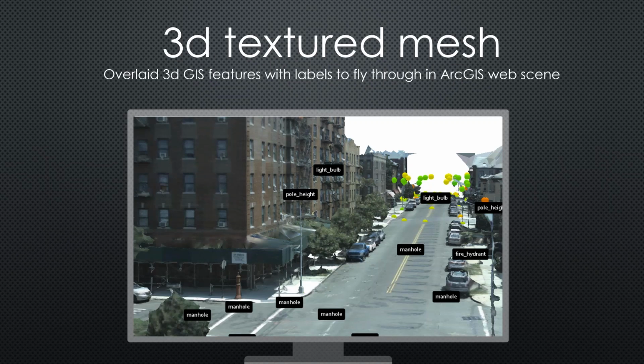One of the other pieces I'd like to touch on here is that out of the photographs that we collect, we can also reconstruct from the ground a textured mesh. This is a three-dimensional mesh structure that is viewed inside of an ArcGIS application, and it has the features we've extracted overlaid on top of it with the labels turned on.